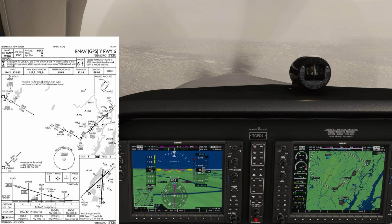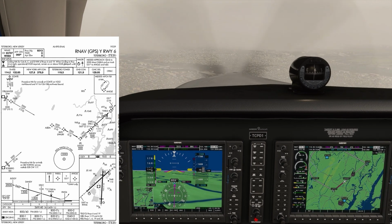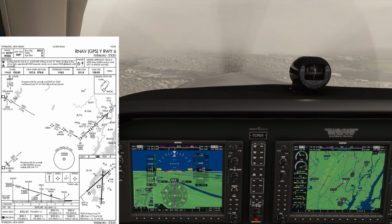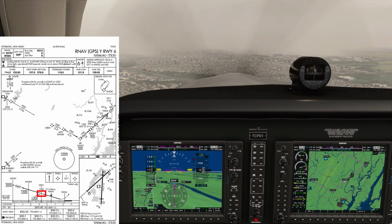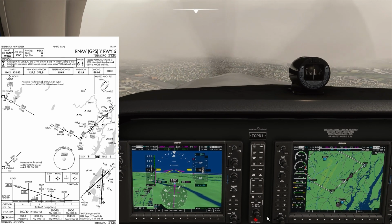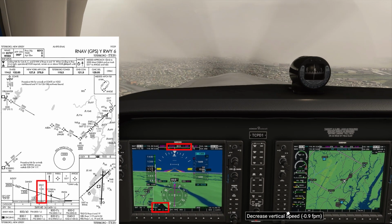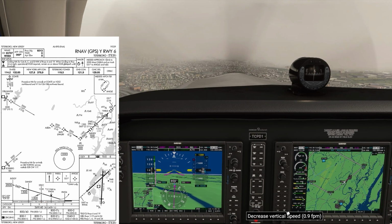As we approach Dandy and start to level off, this is a good time to start getting slowed down. After Dandy, we have 2.1 miles until Stick intersection, which is where we will intercept the glide path. On an ILS approach, it's a glide slope. On a GPS approach, it's a glide path. We also want to be fully configured by Stick prior to the glide path intercept. So that means full flaps and gear down.